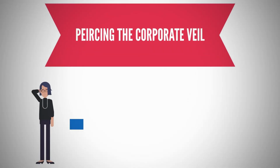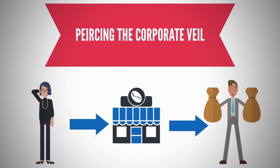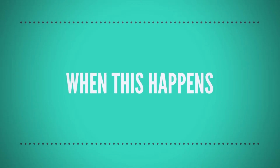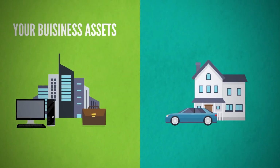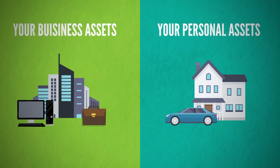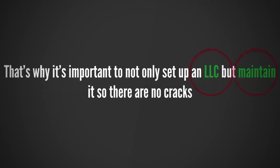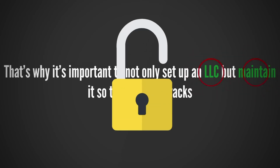Earlier, I mentioned something called piercing the corporate veil. And what this legal jargon means is if your business is sued, the attorney suing your business is going to try and find cracks in your LLC. And if they can find a crack, they can pierce the corporate veil. When this happens, they can come after your business and personal assets. That's why it's so important to not only set up an LLC, but you have to maintain it so that there are no cracks. Now, I'd like to explain why the state site is not great for maintaining your LLC, and I'm going to give you a few examples.